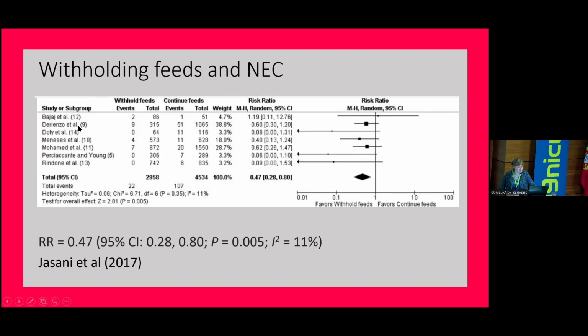Potentially one of the biggest contributions to this, the Derienzo et al. trial, were actually very critical of their own conclusions, despite making a major contribution to this meta-analysis. Their main conclusion was actually that if you have a lower starting hematocrit before your transfusion, you're more likely to develop NEC later on.